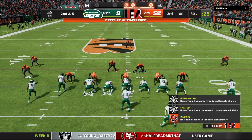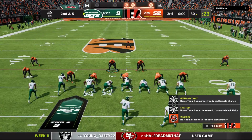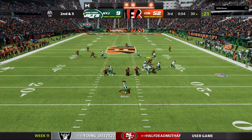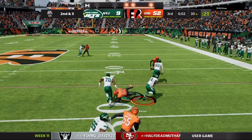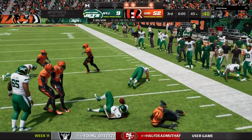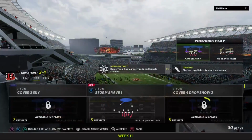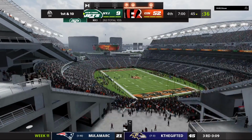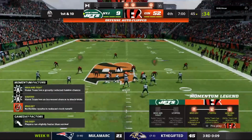The first down run got 5. Here's 2nd and 5. Now it's Wilson. Setting up the screen to Pirine. Room here to run. And he'll go down, and that will do it for the 3rd quarter of action. We have played 3 quarters. This is the National Football League on EA Sports.